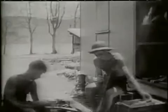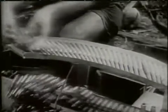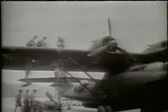But far away on remote Pacific islands, the basic PBY Catalina was left to get on with the dirty business of war. Carrying assortments of bombs, depth charges, and torpedoes, and usually defended by no more than a few 50-caliber machine guns, the Navy's PBYs worked from primitive bases where improvisation was a way of life.